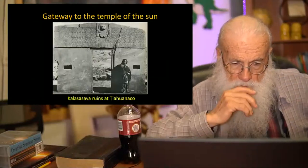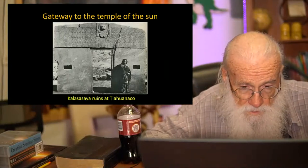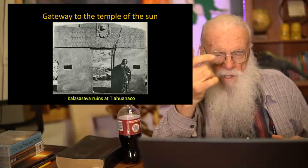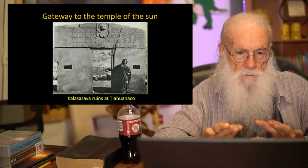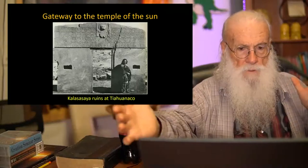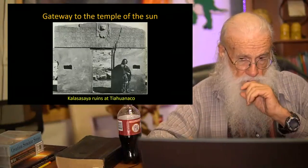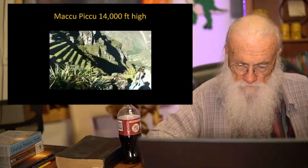And I don't know if they used it for an exchange down there or not, but boy, it was worth a lot of money. This is Calasaya ruins at Tiwanaku. This is one stone that was carved. I think it's andesite. This stuff is so heavy. And not only did I think the thing's laying down flat, they carved it. They had to get it out of a mountain, cut it and trim it down, carve all these carvings on it, and stand it up. There it stood for who knows how long. And then something knocked it down.